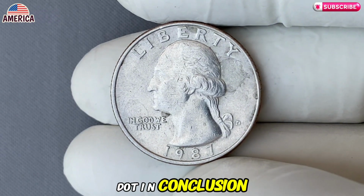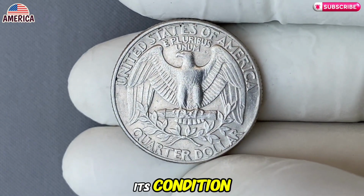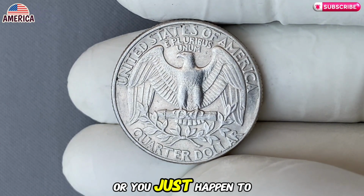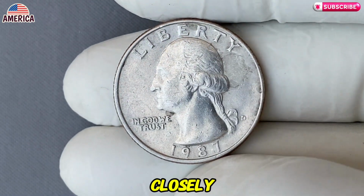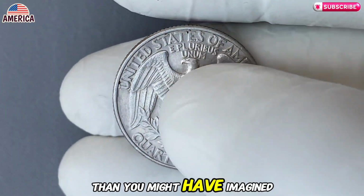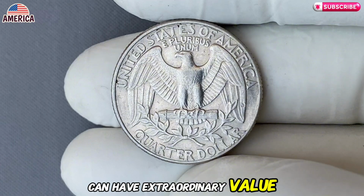In conclusion, the 1987 United States quarter dollar may seem like a run-of-the-mill coin, but its value lies in its condition, rarity, and the possibility of minting errors. If you've been collecting coins for a while, or you just happen to stumble upon one in your change, be sure to check it closely. A well-preserved 1987 quarter, or one with a minting error, could be worth far more than you might have imagined. In the world of coin collecting, even the most ordinary coins can have extraordinary value.